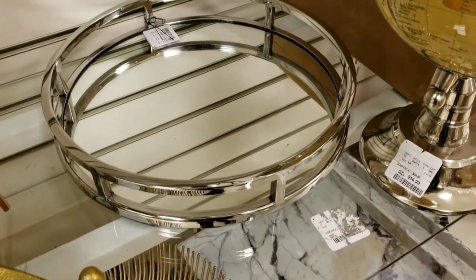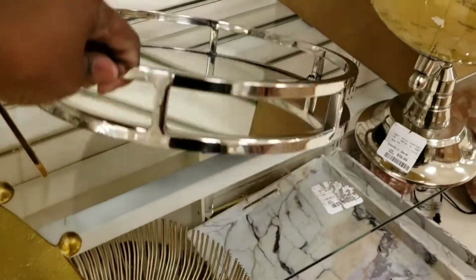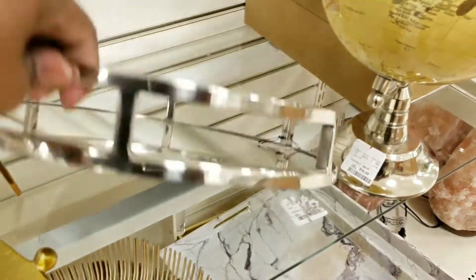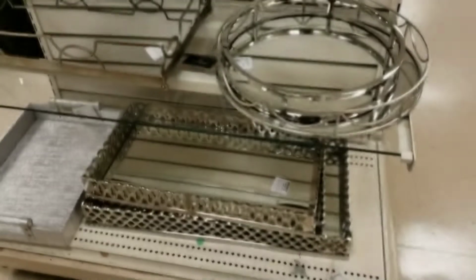I thought this particular tray here was really cute as well. It's not a big tray. It's $29.99, and I don't understand why this small tray was $29.99, but the bigger one was actually $24.99. But anywho, I got the bigger tray.